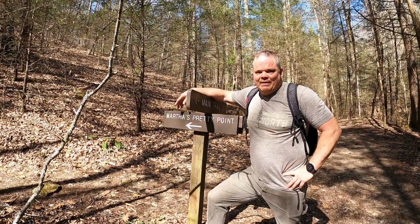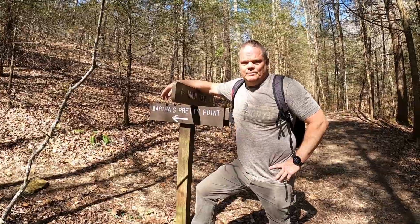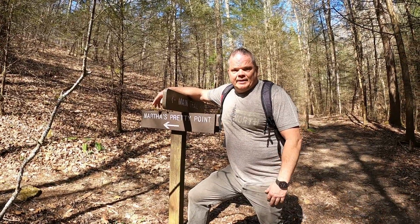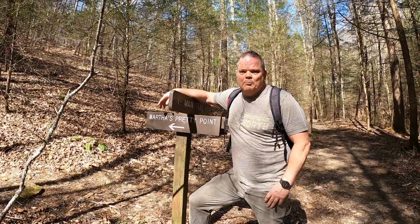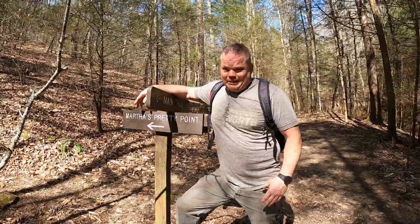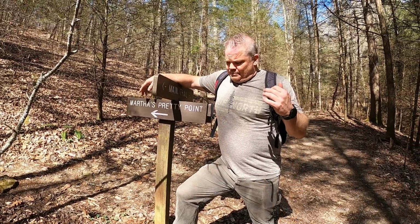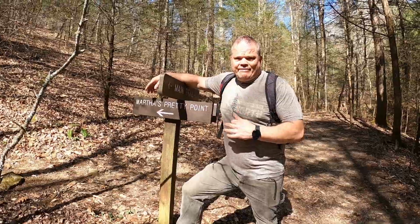Everything we've seen today, we have seen previously on some of our other trips here. We visited this place twice previously. The only difference is today has been absolutely perfect, and the waterfall today has been huge compared to past visits here at Virgin Falls, making the waterfalls way more impressive. We've always had to save our energy just to make it to Virgin Falls because that's the furthest attraction away on this hike. So every time we've gotten back to this point, we said we're going to do Martha's Pretty Point, but we never have.